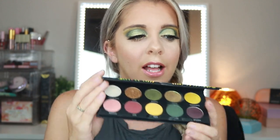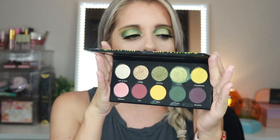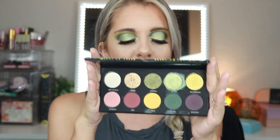I mean, you know, am I the best at this? No, but I'm very proud of what I've accomplished and I'm really proud of how the look came out. I think it's really stunning. I think it's really gorgeous. And legit, you could do so much with this palette. I went all greens and yellows. You have the purples, the pinks, and the deep reds you can go with. You have the gold to go with. You can do so much with this palette. It's very versatile.